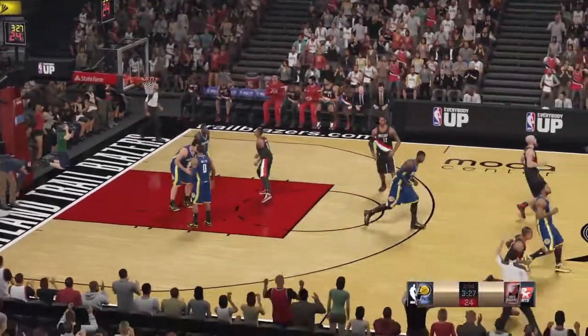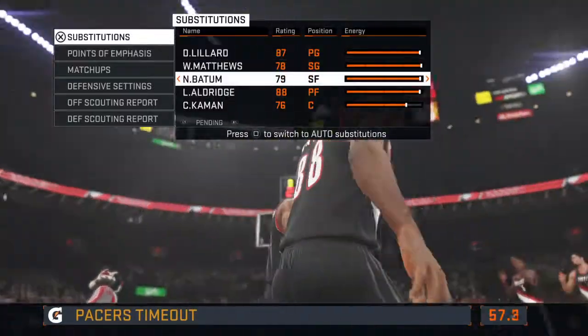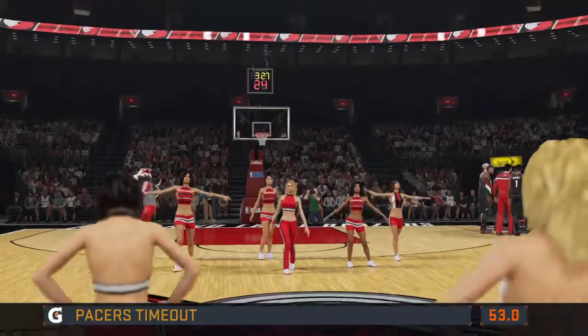Shot clock at 6. Lillard. The 10-footer finds the target. And he may be the guy to put this game even farther out of reach. So the Pacers call timeout, their first of the game.